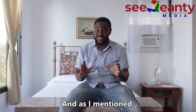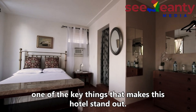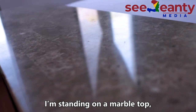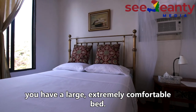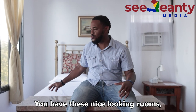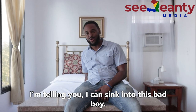As I mentioned, the rooms are truly one of the key things that makes this hotel stand out. Look at this, I'm standing on a marble top. You have a large, extremely comfortable bed. That's one of the things that, between you and me, happens too often: you have these nice looking rooms but a hard bed. This is different, I'm telling you, I can sink into this bad boy.